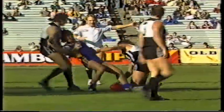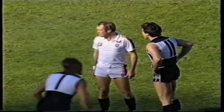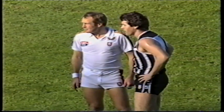Nice kick up the marker there by Economou. Cross towards Hannah at centre half forward. He can't see it for the sun. Panagaris with an opportunity. Russell Johnston back there for Port Adelaide. And the free kick is going to go in his favour for pushing the back. The umpire calling the ball back. He's changed his decision. It's like Dominic Potier, in fact. He's going to take this free.